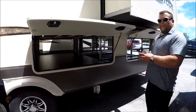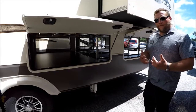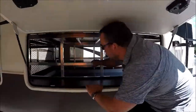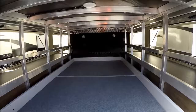And the more stuff you put in the back, the more weight it takes off the pin. So you load up the back, you take a little bit of pin weight off, and it makes for a better tow as well. One of the things that really makes this particular unit shine is that we've dropped it in between the I-beams and reinforced it. Look at the structure underneath this.